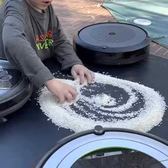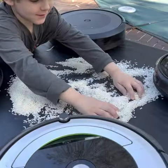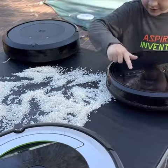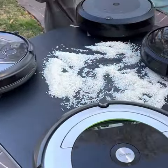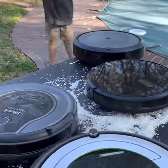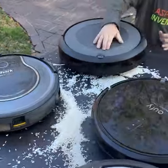Perfect. All right, we have four robot vacuums here. And we're gonna see if they can clean up this rice mess off the card. Okay. All right, here we go. And they're off. Oh no, it flushed it down. Oh no, that was fast.